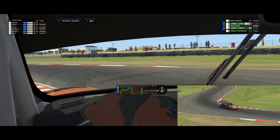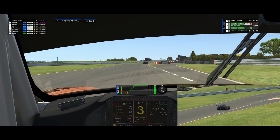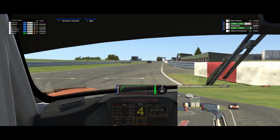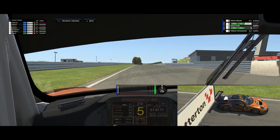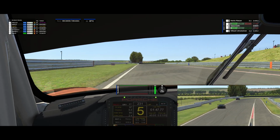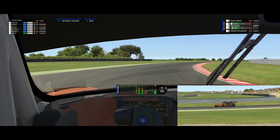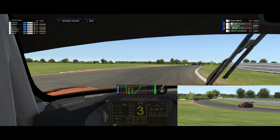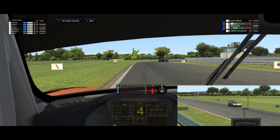I can reel him in, but I won't be able to overtake him without taking a huge risk or an unnecessary big risk. We'll see how that will play out in the rest of the race, as I'm just trying to lap constantly and hit the apex of the curves.